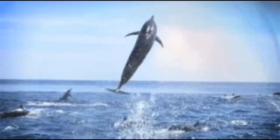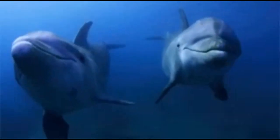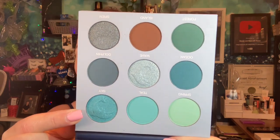I'm so excited. If you guys don't know, dolphins are my absolute favorite. This looks exactly the same as the box does. It's so cute, look. That's the inside, no mirror, which is fine because that means it's completely recyclable. Oh, these colors are so pretty, you guys. Oh, and there's little dolphin imprints. Oh my gosh, that's so cute. Look at that. I love it. Can you see the little dolphin in there? Oh, it's so pretty. I love it so much. It's beautiful. All right, now let's dig into this.